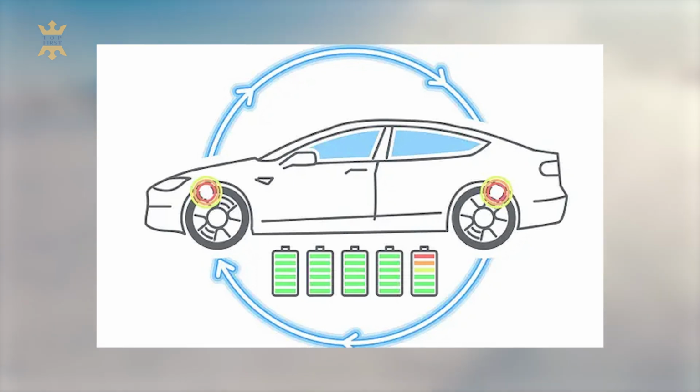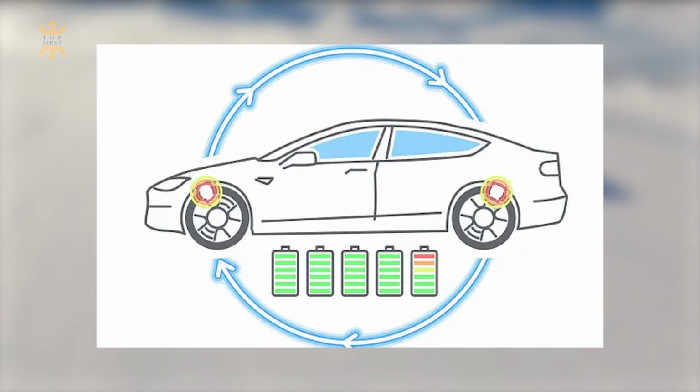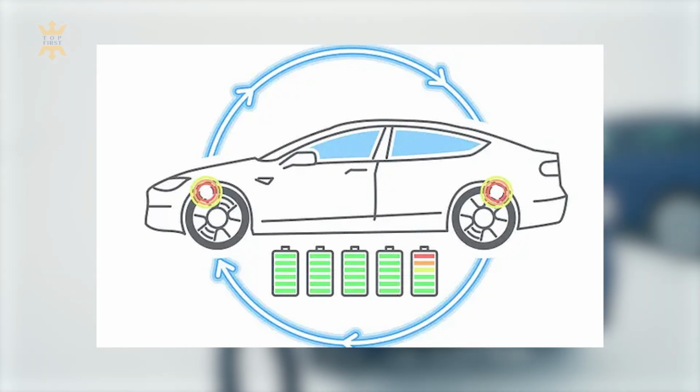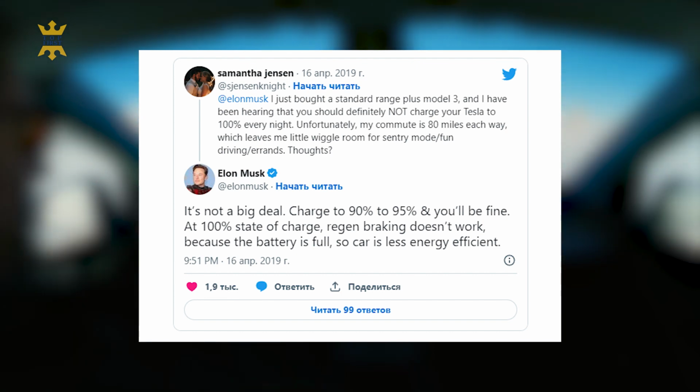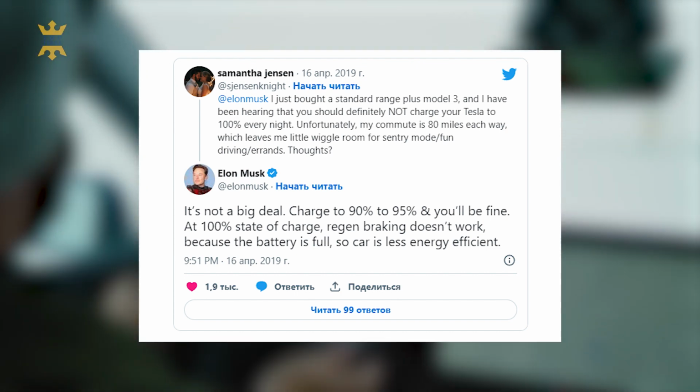In a nutshell, regenerative braking allows you to return 70% of the kinetic energy lost during braking, so that it can then be used again to accelerate the vehicle. Elon Musk explained that when fully charged, regenerative braking does not fully work, which means that the electric car is less energy efficient.